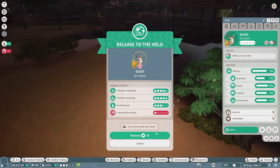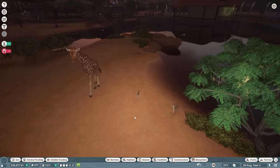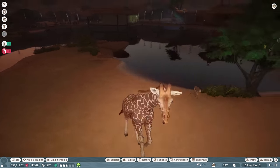Whatever. Everything else is fine, though. Yeah, okay, let's get rid of this one. There you go, release that one out into the wild. And we got that one done right there, you guys. Nice. We have 1,300 people in the park right now, which is awesome. So we have to get that number up by, of course, getting more attractive creatures and stuff like that.